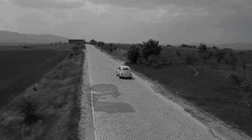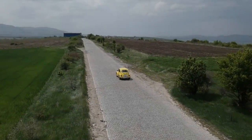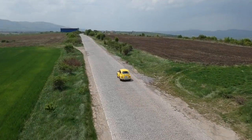And now, almost 80 years later, we have it on our hands. And we are staggered, because this car is amazing.